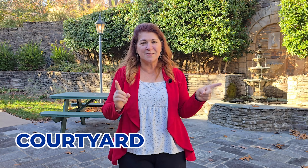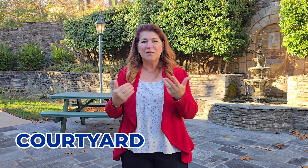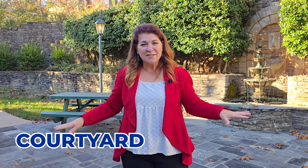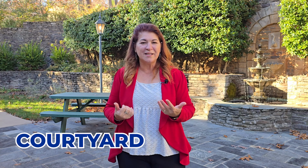So I was teasing you about this courtyard earlier, and here it is. What an amazing space this is. Kind of reminds me of when Stefan and I were in Italy a year ago, and all of the different courtyards that we were able to see there. But this courtyard has a flagstone flooring to it, making it really nice.